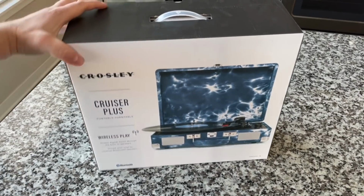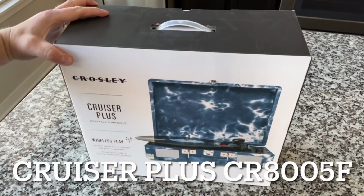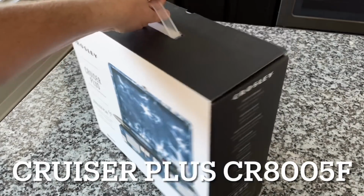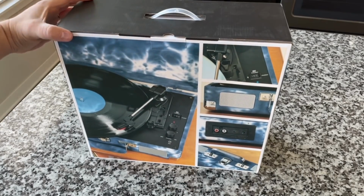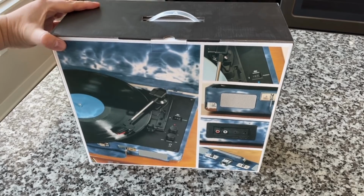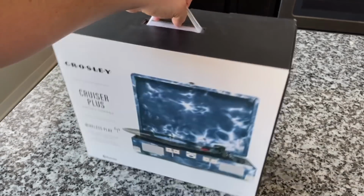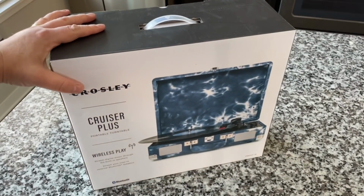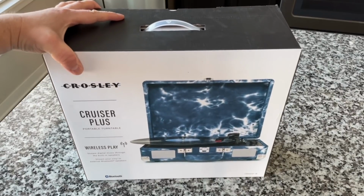All right, guys, we are taking a look at this bad boy today. This is indeed the infamous, the legendary Crosley Cruiser. And this is the 3rd generation. This is brand new, hot off the presses from Crosley, aka Modern Marketing Concepts. And I am excited to check it out. We have reviewed the 2nd gen Cruiser, and we never reviewed the original one, but this is legendary, you guys. It is because of this turntable, this record player right here, that the vinyl resurgence exists.